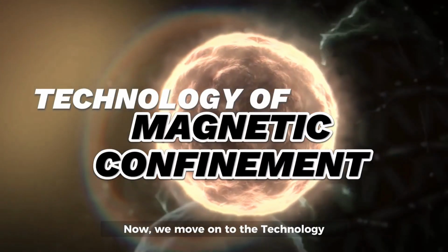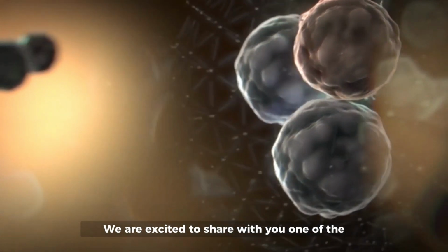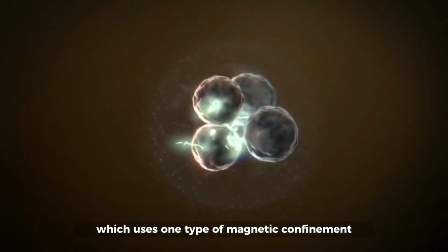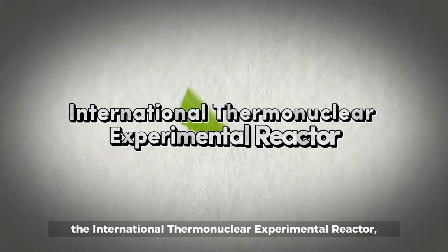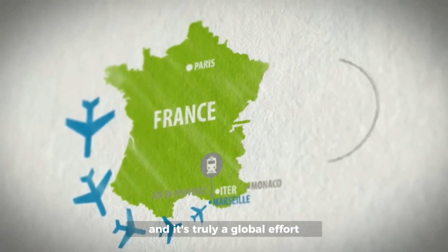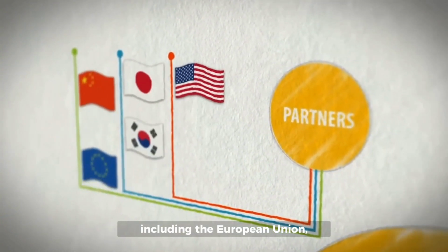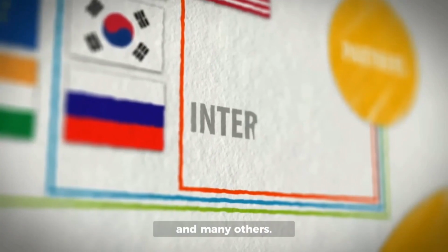Now, we move on to the technology of magnetic confinement. We are excited to share with you one of the most remarkable projects in the field of fusion energy, which uses one type of magnetic confinement, and that's the ITER project. ITER stands for the International Thermonuclear Experimental Reactor, and it's truly a global effort, involving 35 countries from around the world, including the European Union, the United States, Russia, China, India, Japan, and many others.